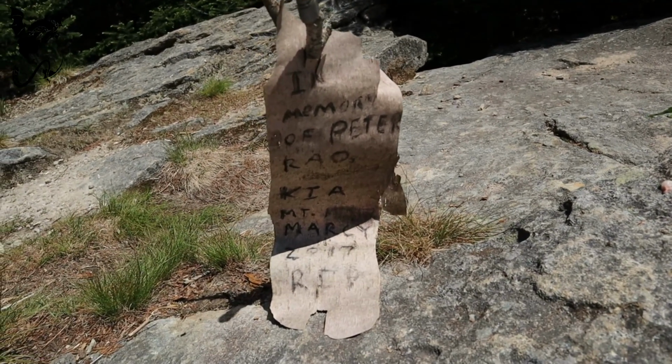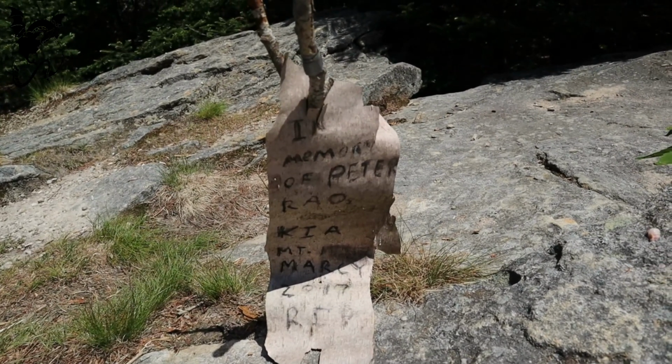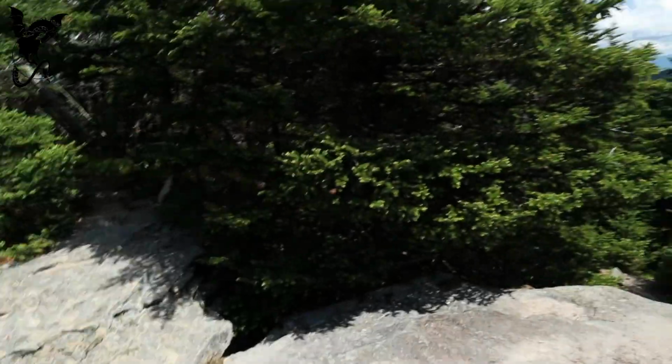So apparently Peter is no longer with us. I'm guessing in a hiking accident on Mount Marcy. Mount Marcy isn't any joke either. Panda and I hiked that last year. That is the highest peak in the state of New York. And there's some spots up there that I could definitely see accidents happening fairly easily. Every once in a while you see a tribute to a fellow hiker that's no longer with us.